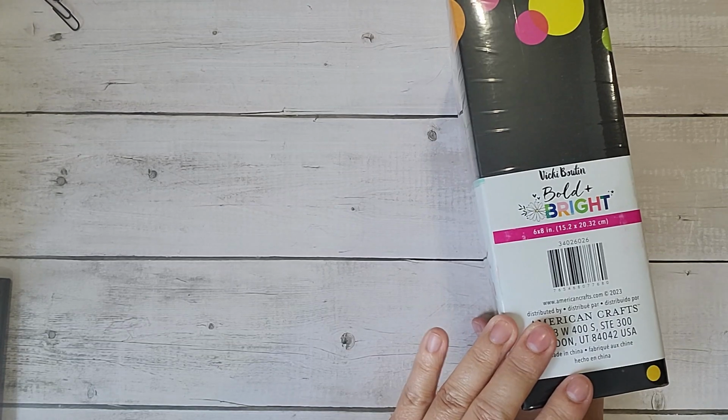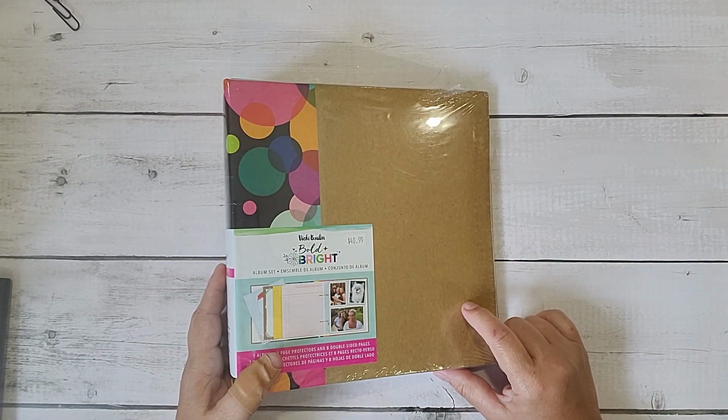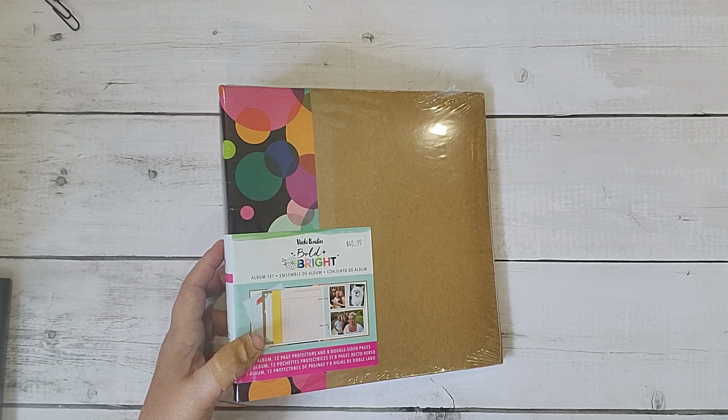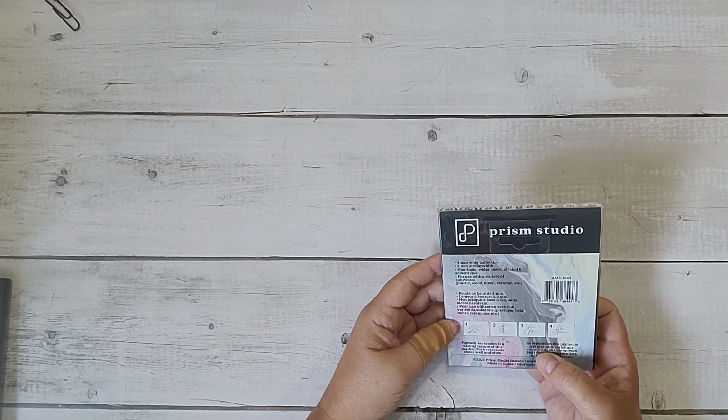I think at the time I didn't know if Vicky Boutin was going to be having albums anymore, so I thought I'd grab an extra one of this. But now I see that she's having them with 49 and Market. So that's good.